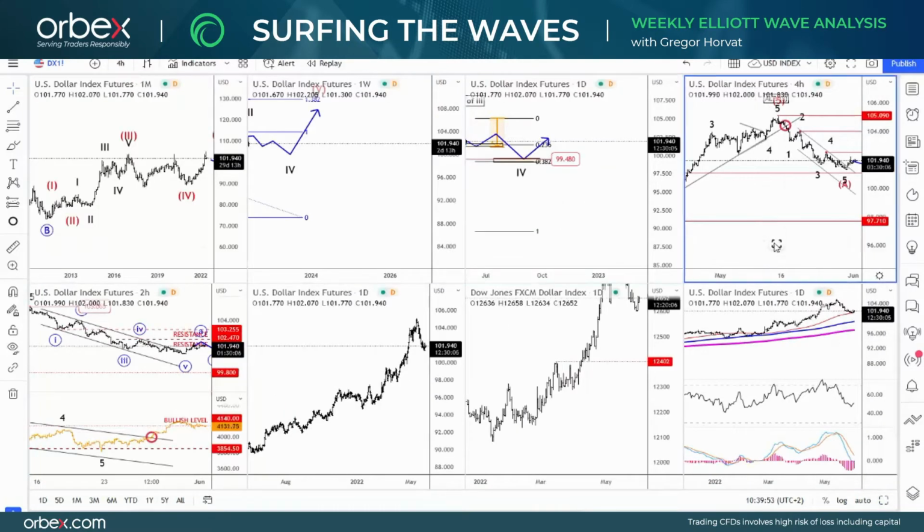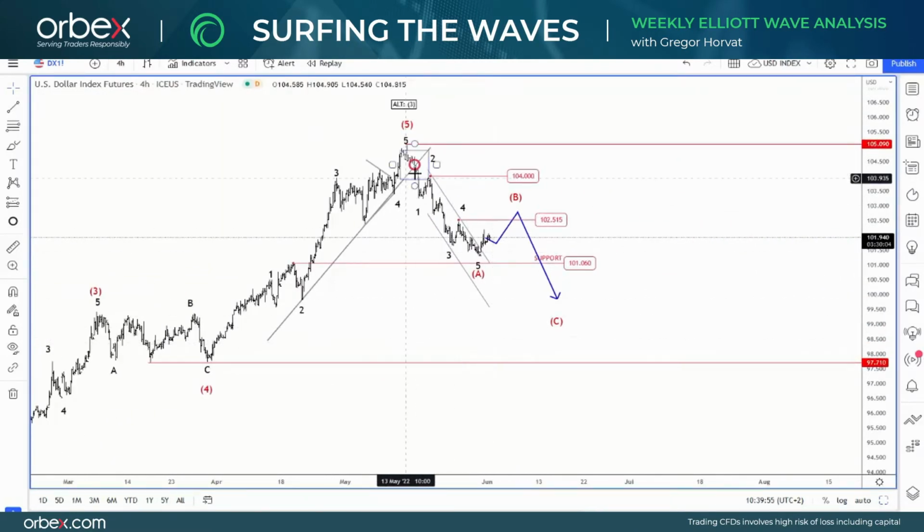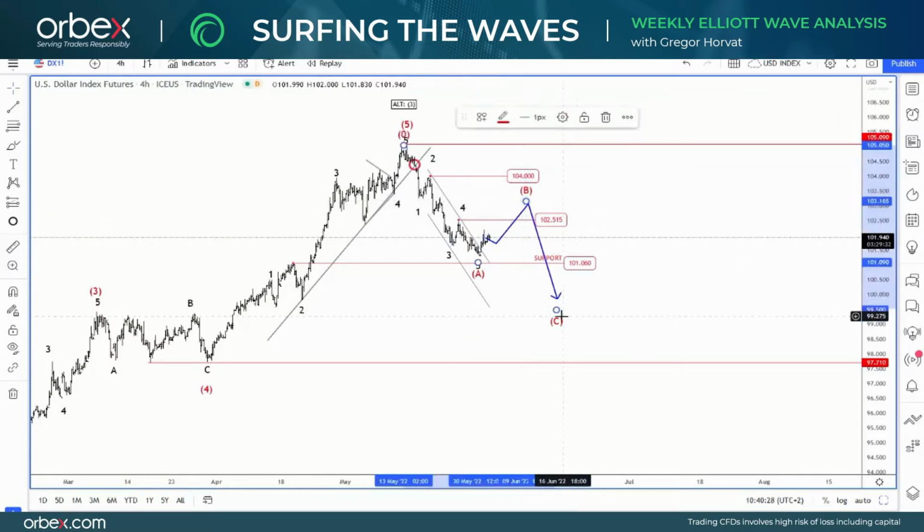Now looking at the 4-hour chart to give you a better perspective, notice that we can clearly count 5 waves down here, and normally 5 waves from the highs or from the lows suggest that a trend, or at least a temporary reversal in direction, is happening. More importantly, this 5-wave drop also took out some of the previous swing lows, which is another indication of a change in trend. So now that we have these 5 waves down, we can say this is the first leg, as I said earlier, of a minimum 3-wave drop in a higher degree wave 4.